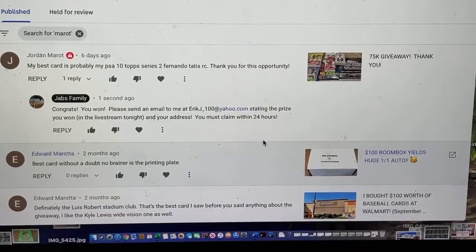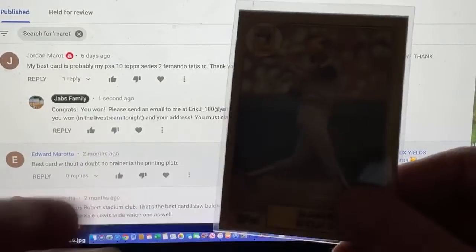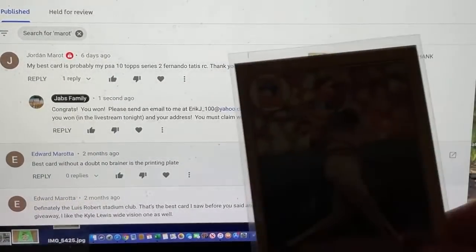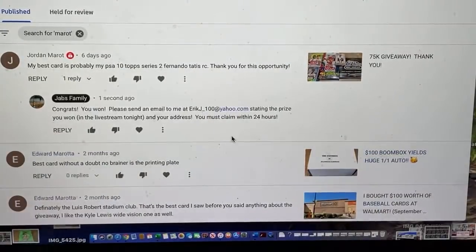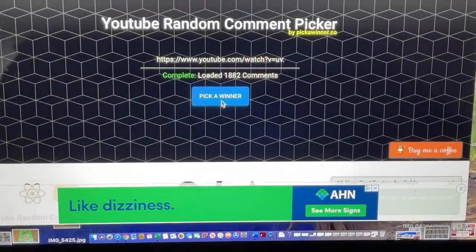So next up, we have one of my favorite cards. It's the Barry Bonds. I know it's tough to see. Maybe I can turn the light on, but get it so there's not a glare. Maybe you can see it a little bit better. It's a Barry Bonds 87 Topps card. I love this card. One of my favorite cards. I literally have hundreds of it. I buy it anytime I see it.